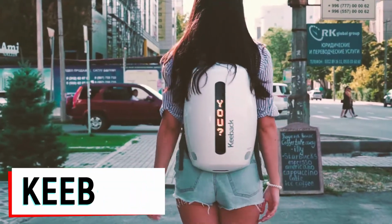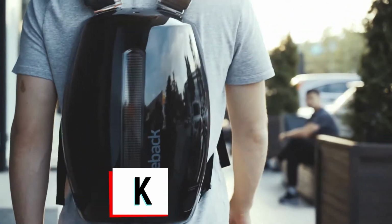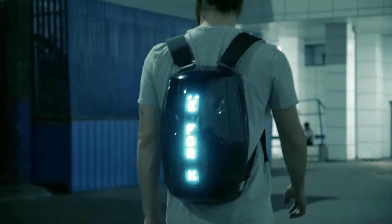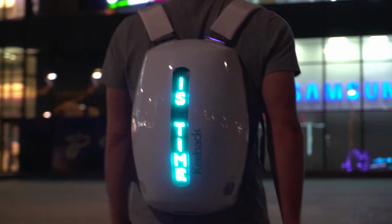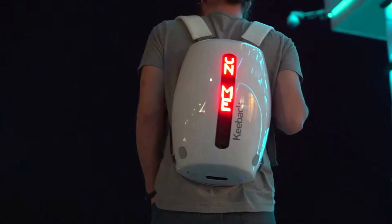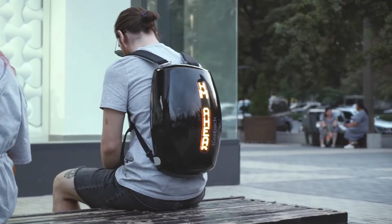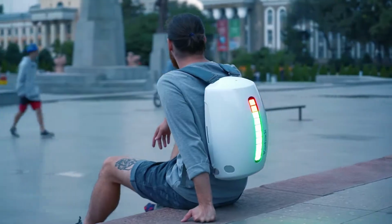Keeback is a brand new futuristic and stylish backpack. The device is high-tech, multimedia driven and designed with safety and practicality in mind. This product is the first of its kind to reach the market. The bag is considered to be wearable technology that will change the concept of wearable bags forever. Its combination of design and technology can suit both your styles and needs regardless of the occasion.